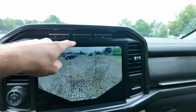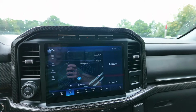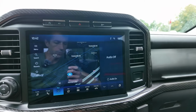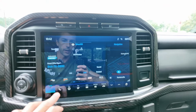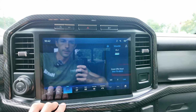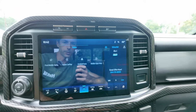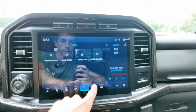You have traction control as well as the hazards up top. And then going through the rest of this screen now, in the lower section, this is all fixed. So you can get into your audio. There's also your phone. You can pull up the navigation, view that in full screen. There's some favorites that you can add, as well as getting into some apps like Apple CarPlay and Android Auto.